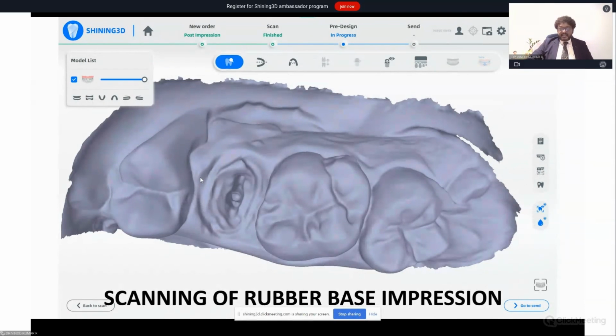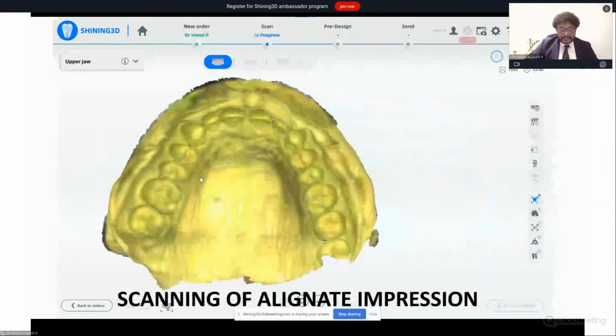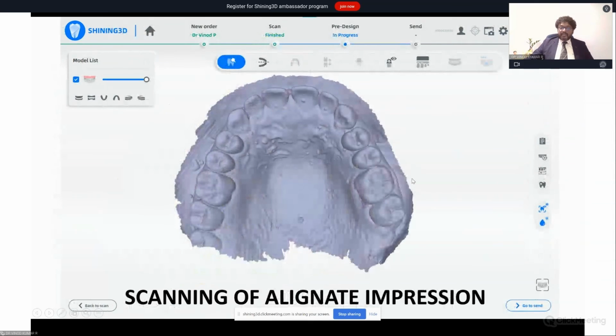So there are no situations that you think the scanner cannot handle. It can scan anything and everything. It can even scan your face if you use it rightly. The only thing is that the scanning challenge is because it does not have reference points to catch on to, but you can still scan for your maxillofacial work as well. We also tried scanning alginate impressions. That is also possible, but I wanted to make a mention.